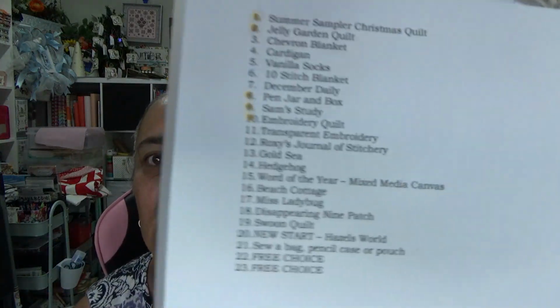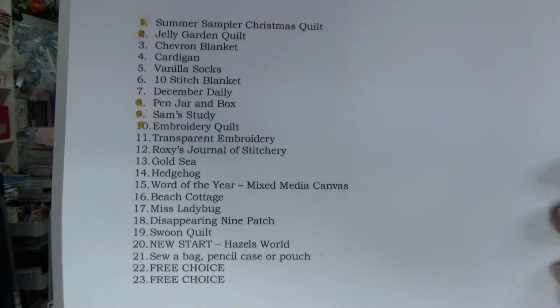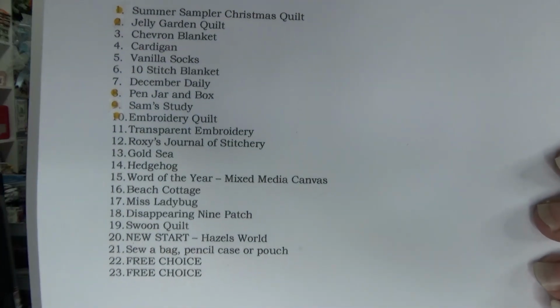So there's the list, which is free choice right down the bottom there. So what am I going to work on? This week I think it's going to be a surprise. I don't know what I'm going to work on this week.